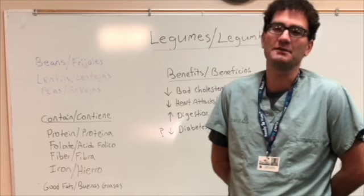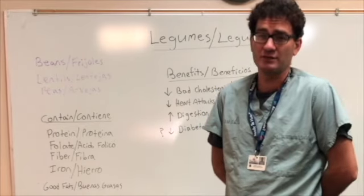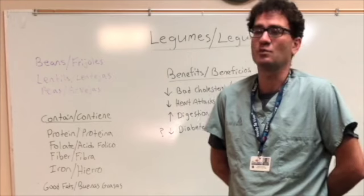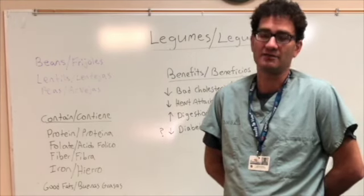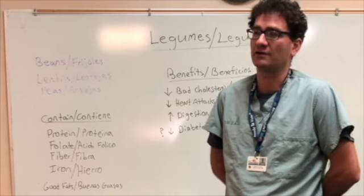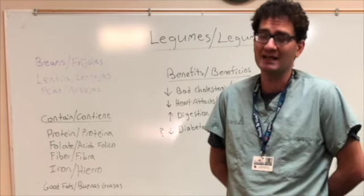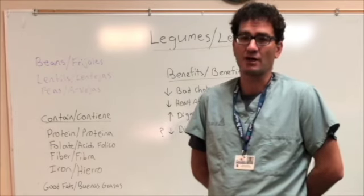And why they're important is because they're one of the best sources of plant-based proteins that we can have in our diet. As we talked about a little bit last time, one of the ways to make our diets healthier, to reduce our risk of diseases like diabetes, heart attacks, strokes, and obesity is to start replacing some of the animal proteins and animal products in our diets with plant-based products.